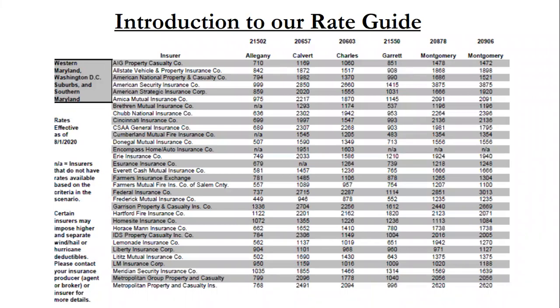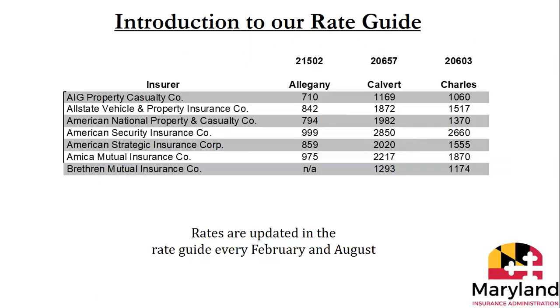So you can see as you scroll down the column that there can be, and there is a lot of variance from insurer to insurer. And it is actually pretty important to shop around. On the next page, I'm going to zoom in a bit. So here's a closer snapshot of that last slide, if that was hard for you to see. And again, I just want to say that we update this rate guide every 6 months. We update it in February and August. And so we try to keep this information as accurate and up to date as possible for you.